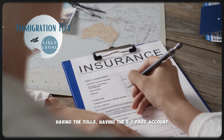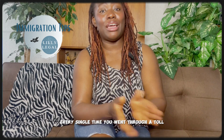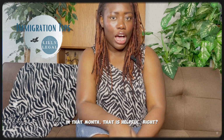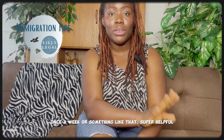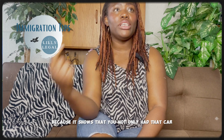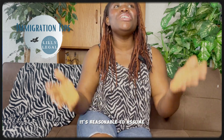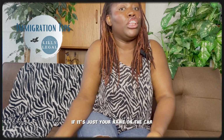But like I said, having the tolls, having the E-ZPass account where you can actually print out every single time you went through a toll in that month, that is helpful, right? If you have to drive through a toll place at least once a month, at least once a week or something like that, super helpful, because it shows that you not only had that car, but you were driving that car, right? It's reasonable to assume that you were the one driving the car if it's just your name on the car.